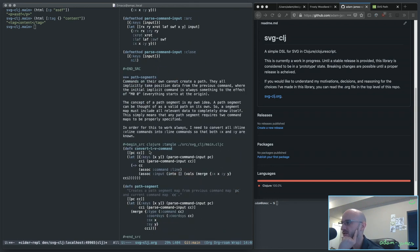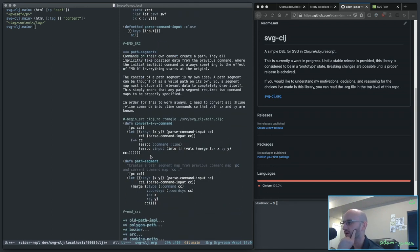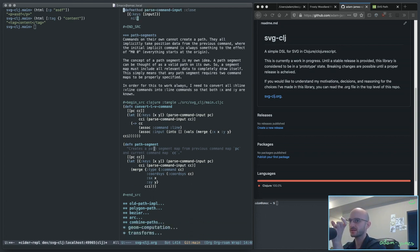And here, yes, this is what I'm doing now. I'm making a segment structure that takes two sequential commands and puts them into a data structure that lets you understand that segment completely on its own. That's what I'm in the middle of. Okay, use it for actual applications.